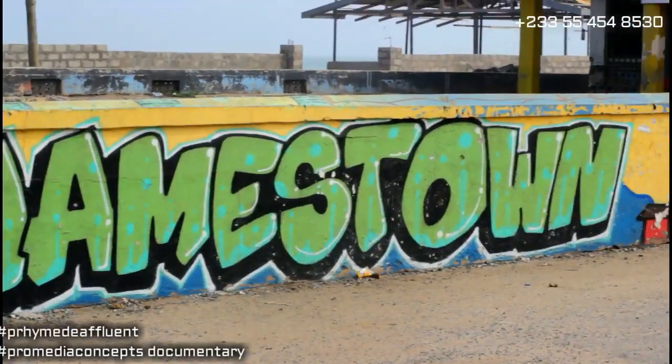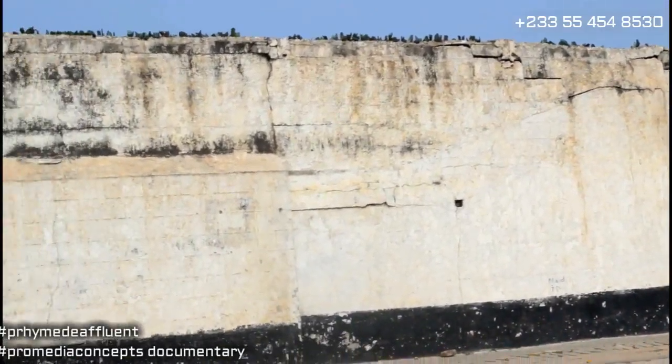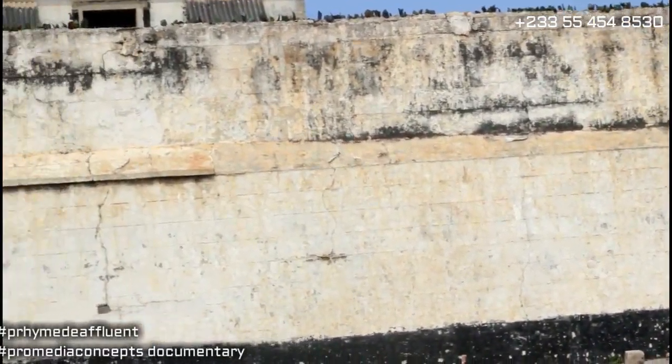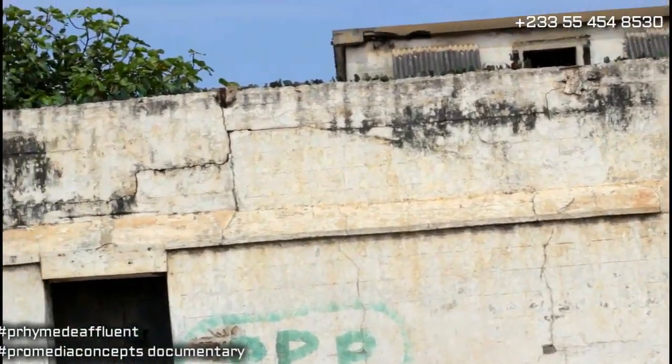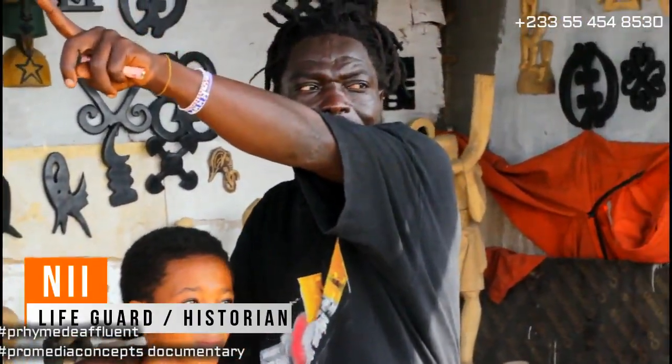In Jamestown, we have the fort, and we have the British slave tunnel. From the yellowish building, slaves had to walk underground. The oldest hotel, the first hotel in Accra and in West Africa, is CV Hotel. When slave masters were tired, they arrived and had their cold beers. This is the first high street in Ghana, like those in Nigeria, Togo and Ivory Coast.